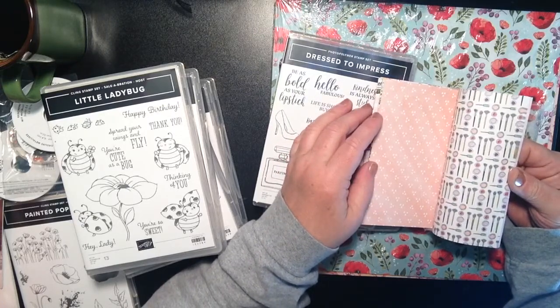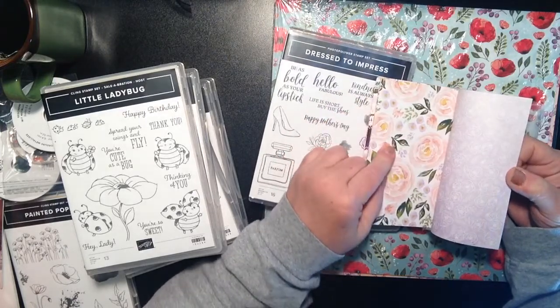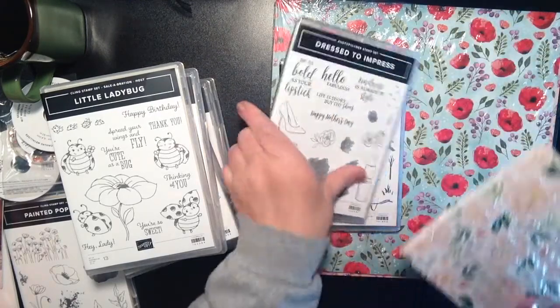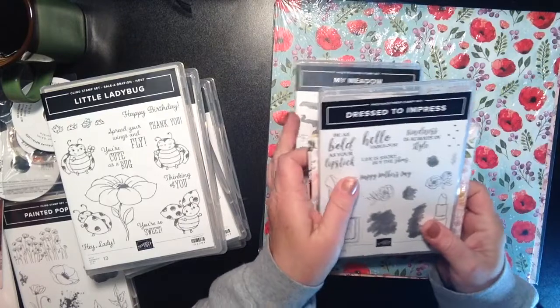And some makeup for you makeup people. And look at those. Oh, pretty roses. And there's roses all over the back of that. So that is part of the Dress to Impress. There are more items that go with this, along with die cuts, if that's something you're interested in.